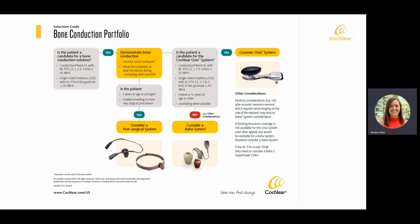Then you would consider the age of the patient. So are they 5 years of age or younger, or are they unable or unwilling to have any surgical procedure? So if yes to either of those, then you might consider, again, a non-surgical system. So the patient could wear that Baha 6 Max sound processor on a soft band or a sound arc.